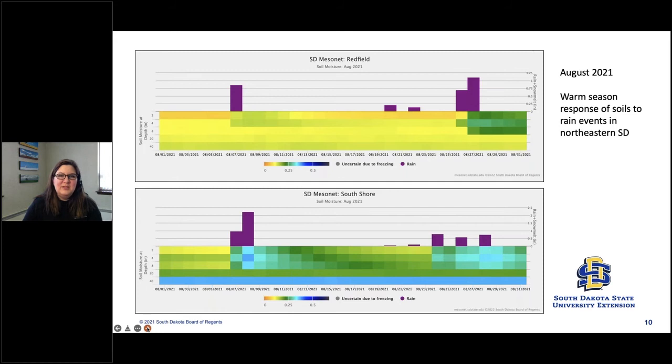And then you can see where the smaller events really don't have any response in soil moisture when you look at the 20th, 21st, 22nd, around that time of August. Until you get to later in the month where you see 2 larger events of about 3/4 of an inch to an inch plus. So it's a really neat way to get a handle on how soils are responding, and if rain events are actually infiltrating into the soil and how deep they're going. Similar on the bottom picture is a station in the northeast corner of the state, showing very similar things, even under some wetter conditions.